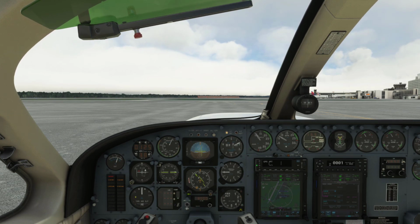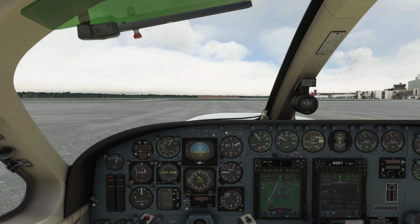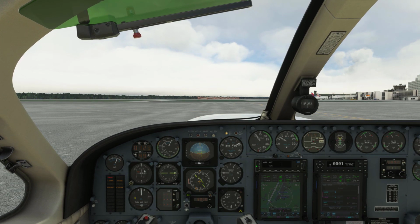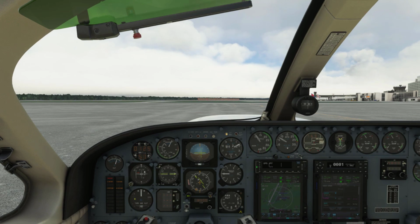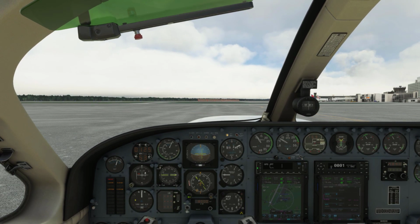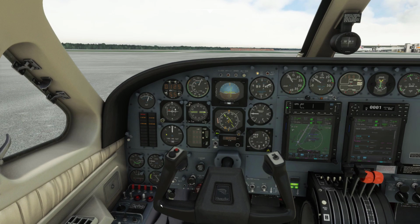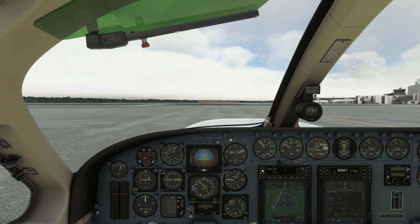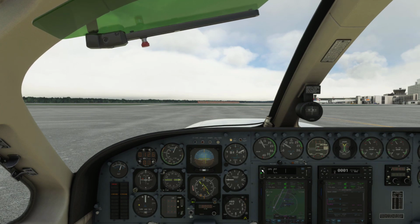Bangor ground, Cessna 2450 with Oscar, ready to taxi IFR. 2450, taxi to and hold short of runway 15 using taxiway Alpha. Contact tower on 120.7 when ready. Taxi to and hold short runway 15 via taxiway Alpha, Cessna 2450.